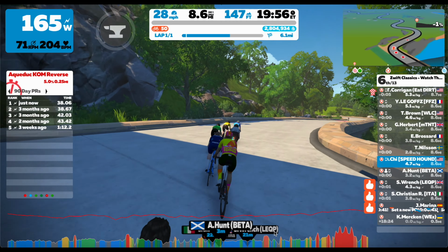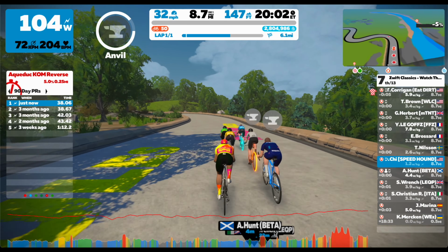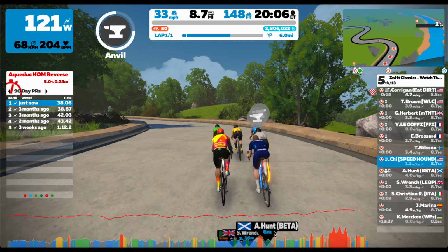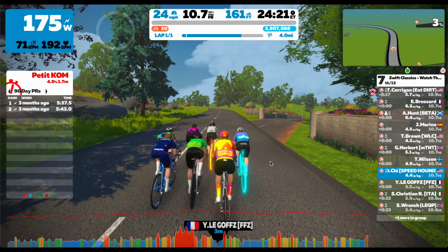And there's one rider on the front, T. Corrigan from Eat Dirt, and he is just going crazy on this course, and you're going to see that he's an extremely strong rider as he does this breakaway all throughout the climb and ends up winning the race too.